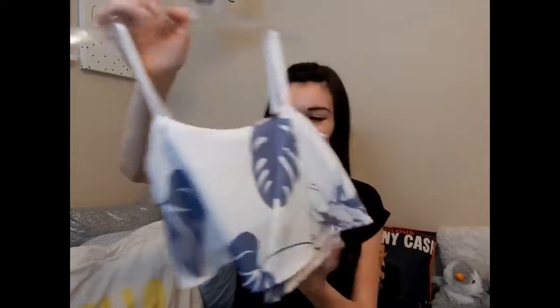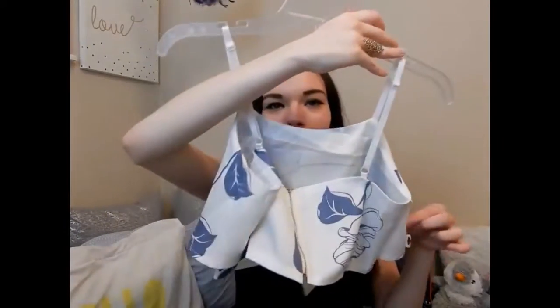But then I found this, and I was like, yes, please. This is the top. It zips in the back. It's just a little crop top. It goes over my ribs about. And these are the bottoms that go with it.